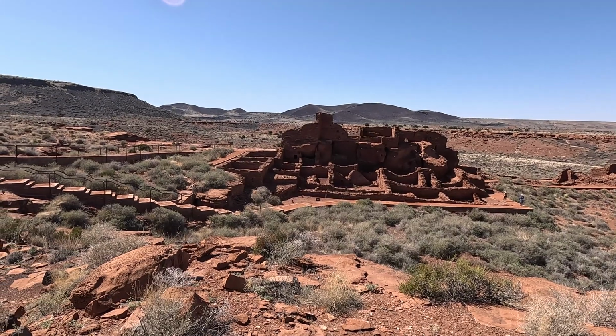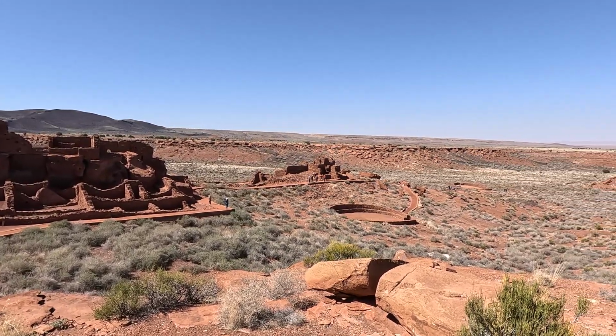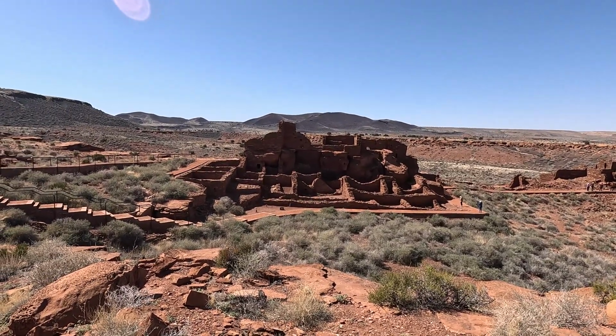So that right there is the biggest pueblo here in the park itself. You see it goes all the way down over there. That'd be the Wupatki Pueblo. Let's go down there and look at it a little bit more.